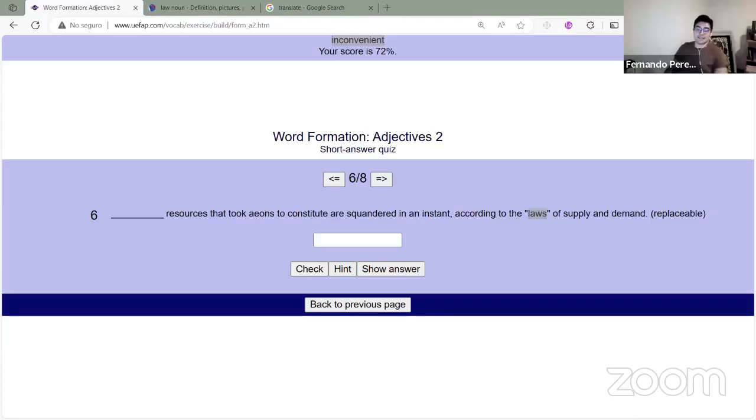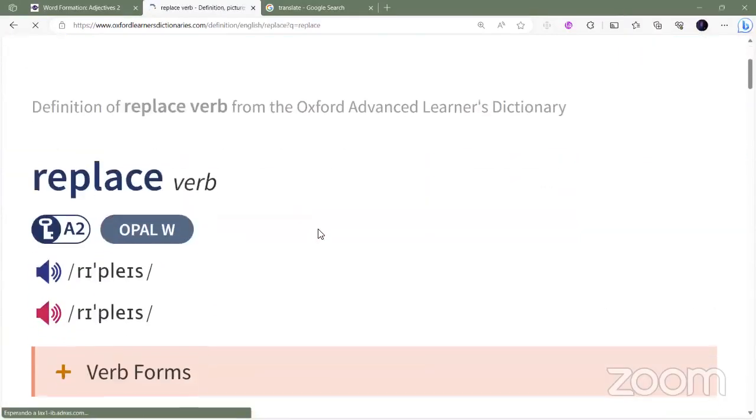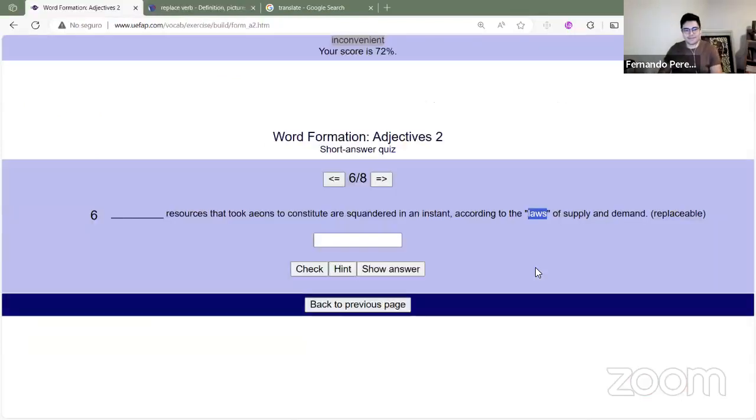Replaceable? The meaning of replaceable, that's important. Yes. Replaceable is something that you can, do you remember what is replace? Well, if you can replace it, it's replaceable. Okay. Right? What else? How do you pronounce that? That's a super word. You are pronouncing correctly, eh?